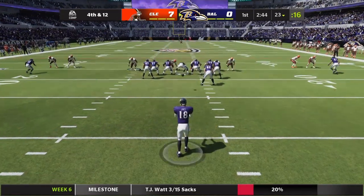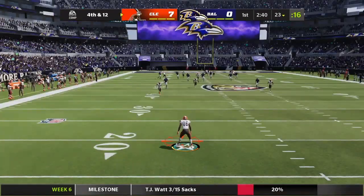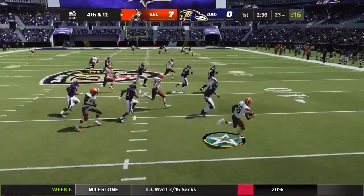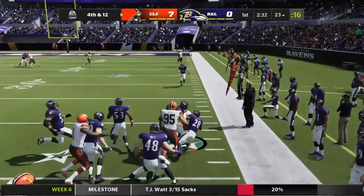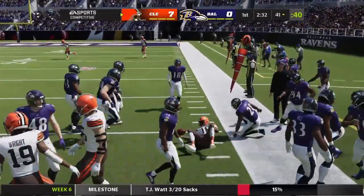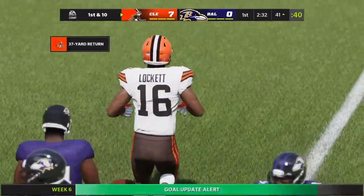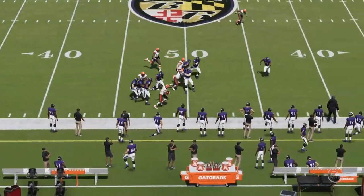So on 4th down, here's Chris Jones to punt it away. Back deep, the former All-Pro Tyler Lockett. This is brought in at the 21. Might have needed just one more block. As it stands, 37-yard return. And the Browns have a short field in front of them now as they take over, 1st and 10.